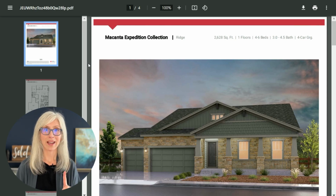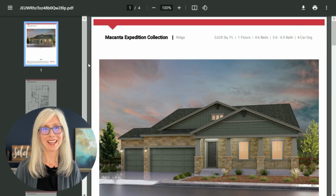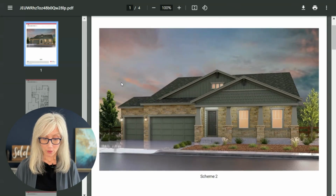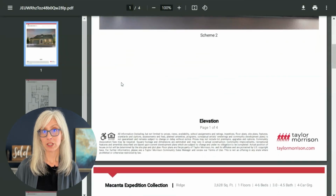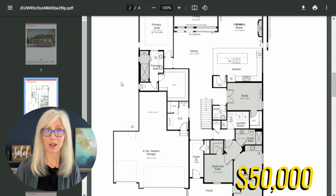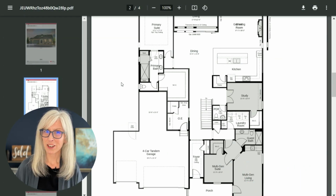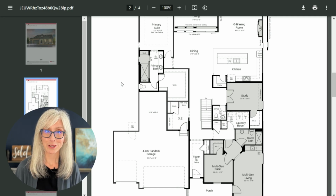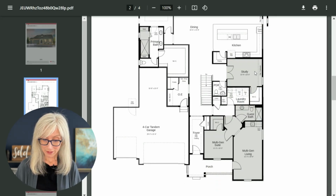They have one that can be turned into a multi-gen. This is their Ridge home. I built this one out, printed the PDF. So you have to add the multi-gen suite on. That alone is about a $50,000 upgrade. So this is one where it's not standard. It's not built into the price. You're going to pay for that along with all your structural upgrades. But here's what that looks like.